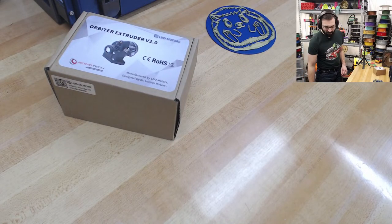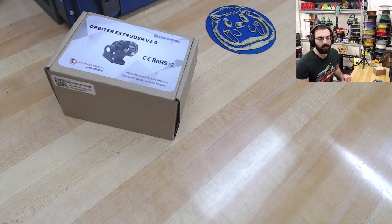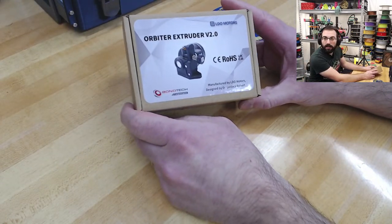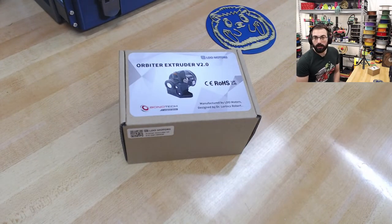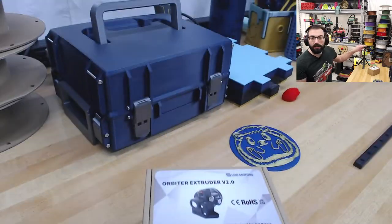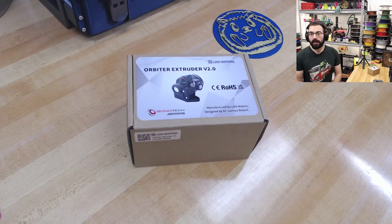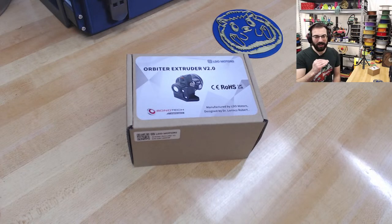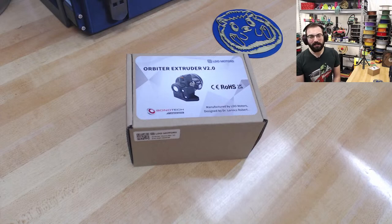That is an Orbiter V2. This is, I guess, the LDO edition. And I've been using one of these on my Simple Core, my very fast, very reliable Core XY printer. I printed off this whole container on there. It's part of the equation that is called a toolhead. A toolhead is just a bunch of variables, and you have to add them together. And if they don't add up to one, then, well, you have issues.